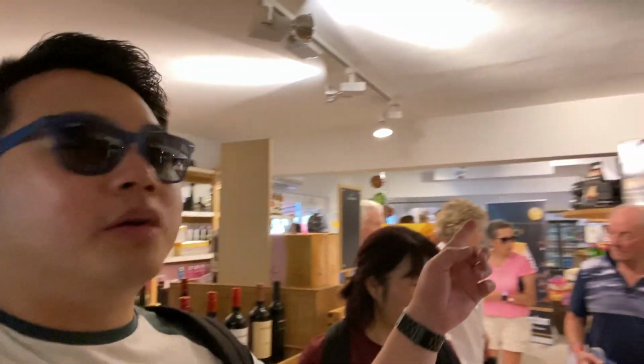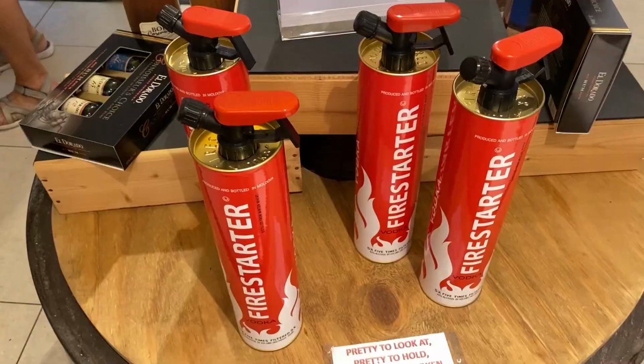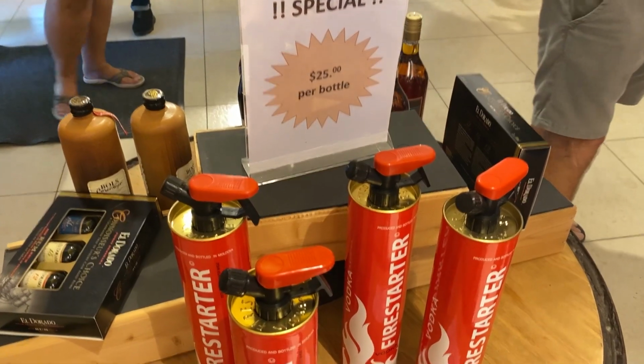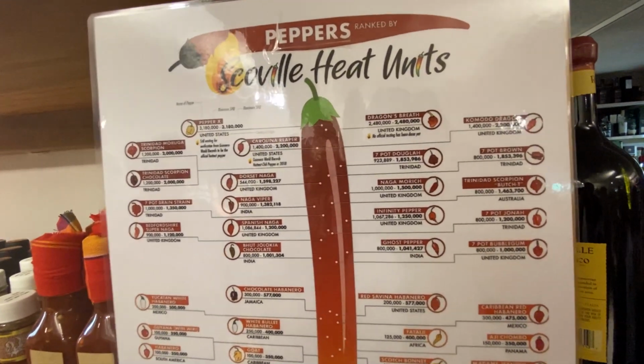They've got little tulip ornaments, like Amsterdam. The one at the door? That one's quite strong. That aircon. Let's have a go. Yeah, probably. I mean, it's up there. Fire starter vodka. $25. They've got the Scoville scale here. Goes for all the different chilies. Some of you might remember the Carolina Reaper. Tried that one in a crisp form, did not end well.